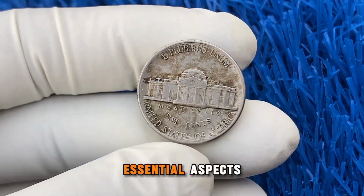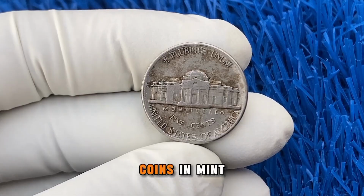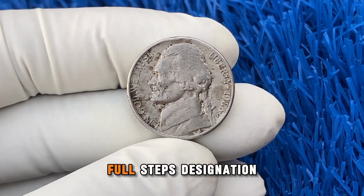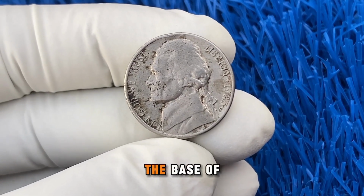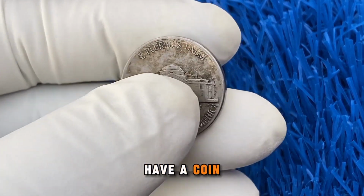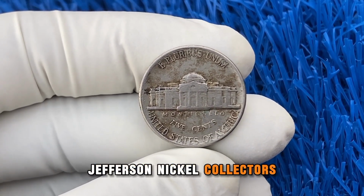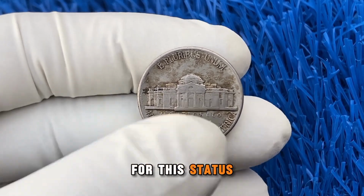Grading is one of the most essential aspects when it comes to valuing the 1986 Jefferson nickel coins. Coins in mint state condition, particularly MS-65 and above, command higher value, and if you're lucky to have a full steps designation on Monticello, that means all 5 or 6 steps at the base of the building are clearly defined with no marks or breaks. Then you may have a coin that few possess in such clarity. The full step strike is one of the most desirable traits among Jefferson nickel collectors, and only a small percentage of 1986 nickels qualify for this status.